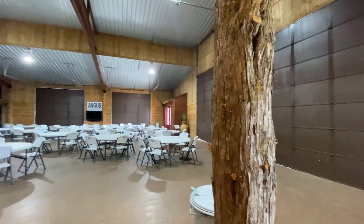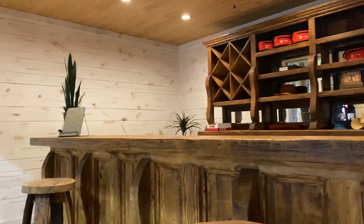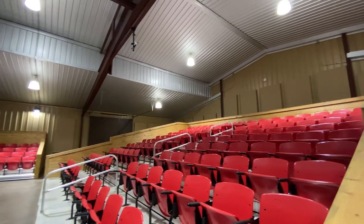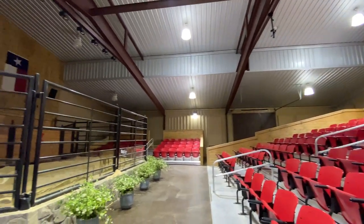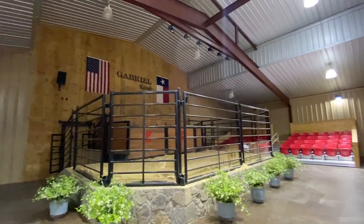So every spring we have our Gabriel Ranch annual cattle sale here on site. We've got a sale barn that we're able to hold 200 or 300 head of cattle, and we will put them through a live auction, and we'll bring folks out and give them a great experience. They'll get to not only taste the meat, but they'll get an opportunity to buy some of the cattle that we've invested our time into and raised and taken care of.